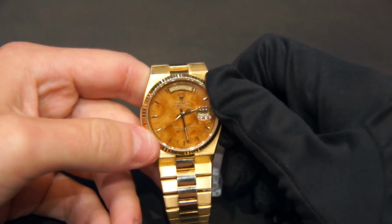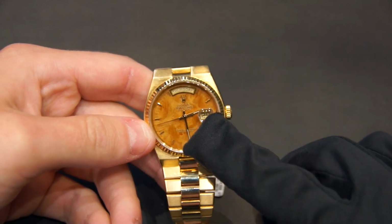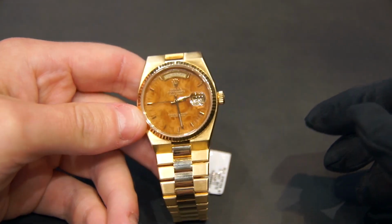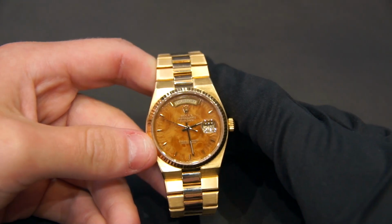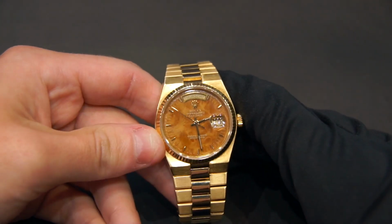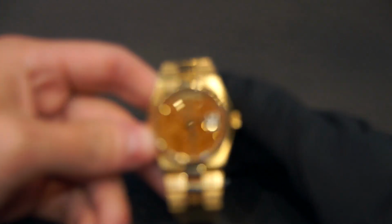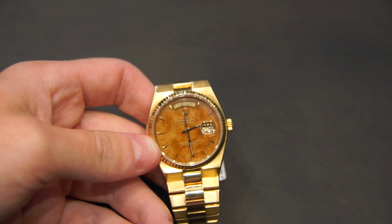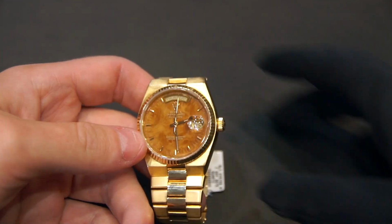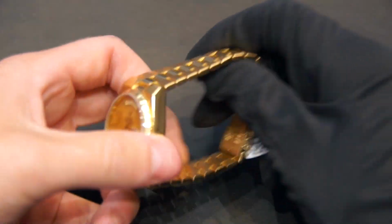So moving on to another very interesting aspect of this watch. This watch has a wooden dial. I know there are some quartz wooden dial watches going around that are not very expensive, but this is a very high-end watch to have a wooden dial. And they didn't just go with any wood. They went with burl, which looks awesome. It's a very classic wood material that you see a lot of old desks made out of and things of the sort.